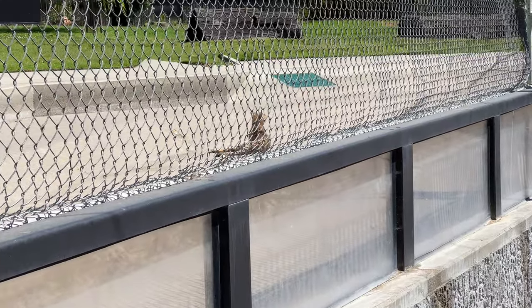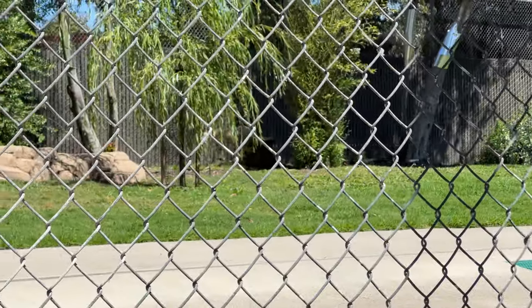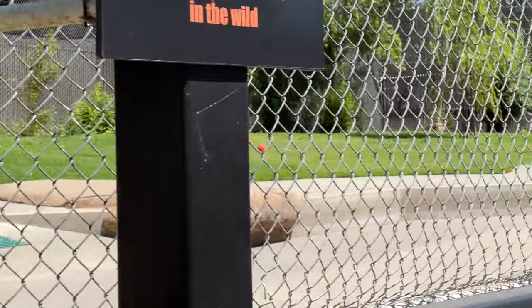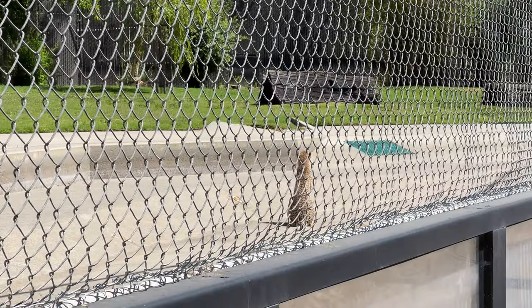Over here we have their cheetah area. There's one right there. There's one wandering around in the back over there. There's another one trying to escape. I see another one chilling back there. And there's probably another one roaming around somewhere.